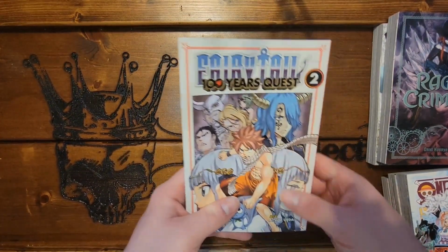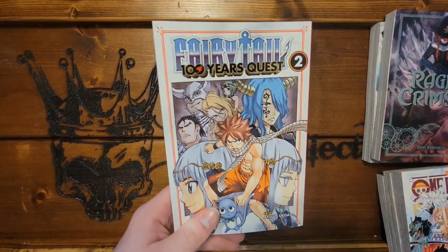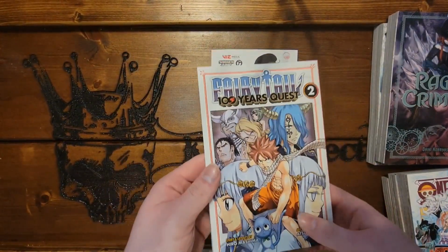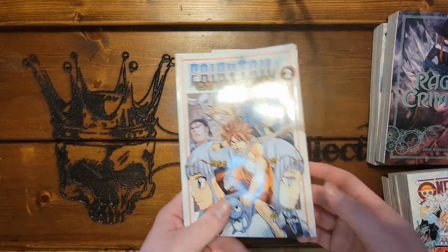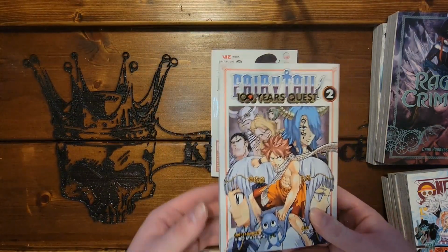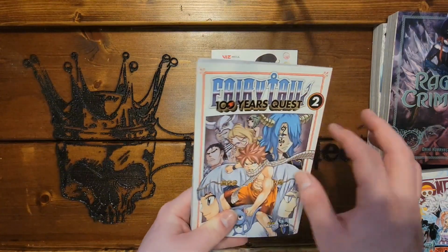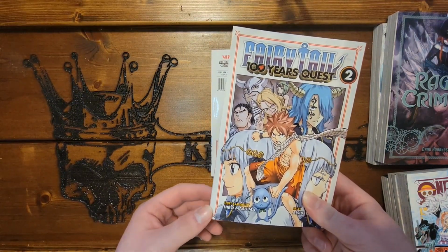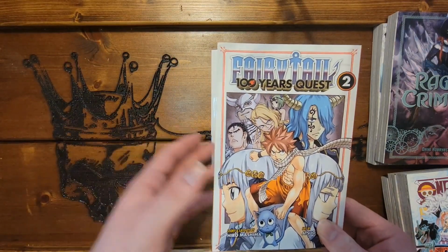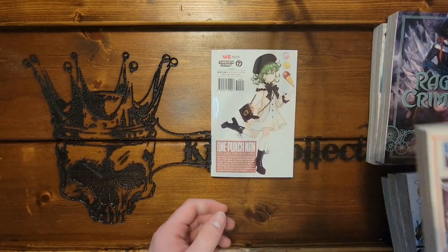Next up, we got Volume 2 of Fairy Tail 100 Year Quest. So I got Volume 1 and 2. I'll be reading these back to back. And I cannot wait to catch up. I know it's probably on Volume 16 right now, but I'll catch up eventually. I ain't in a rush. I just love my Fairy Tail manga, and reading this until the anime comes out, the actual animation, will be a lot of fun. That's all I can say. I want to see what goes on in the manga and anime, so I don't miss out on any small details.